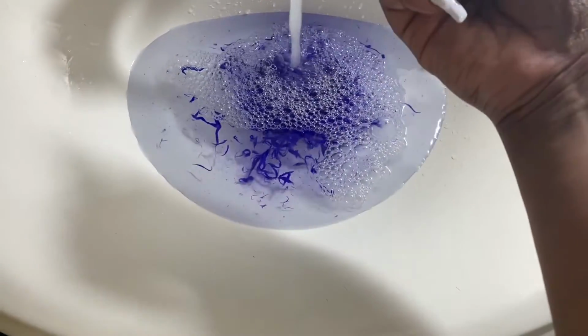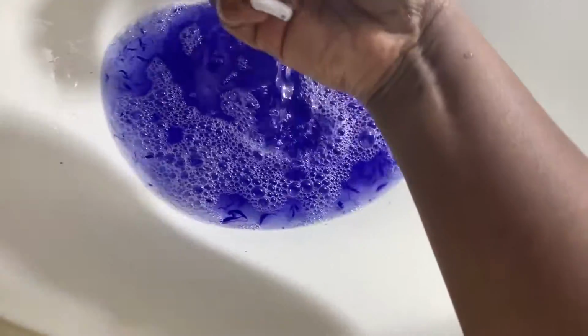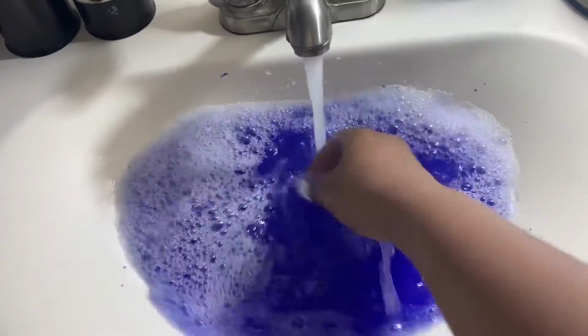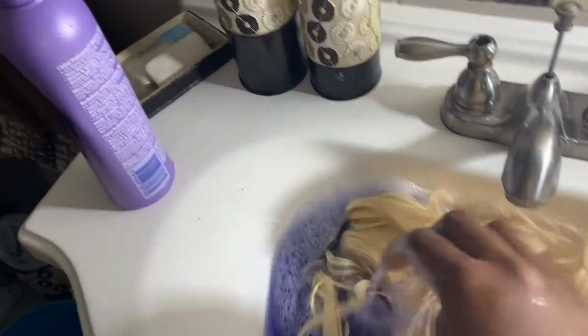I hope it don't stain my sink, to be honest. And then look at my nose. Do it, don't do it, do it, don't do it. Okay, I'm just gonna do it. Shimmer light. Didn't think so. Now I'm just going to push the entire wig in there.